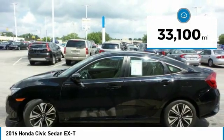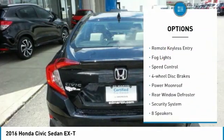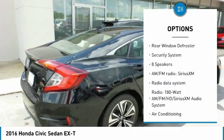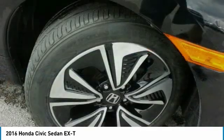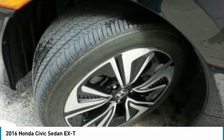Here are some of this vehicle's great options: electronic stability control, brake assist, traction control, remote keyless entry, fog lights, speed control, four-wheel disc brakes, power moonroof, rear window defroster, security system. Come see the car for yourself.